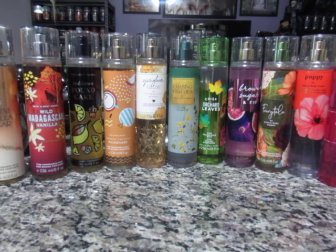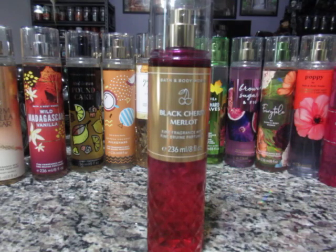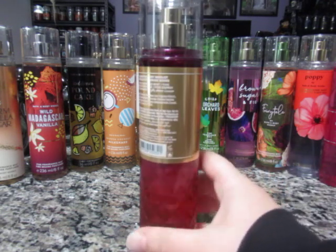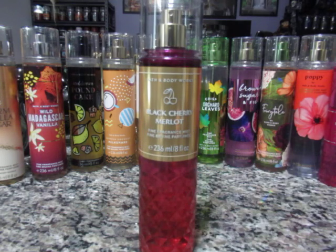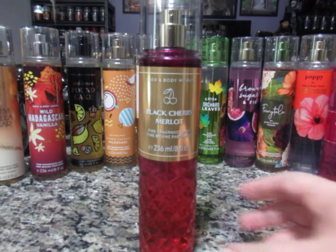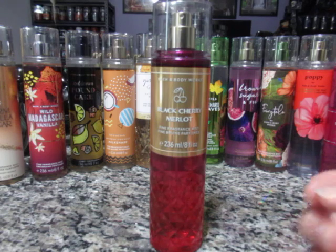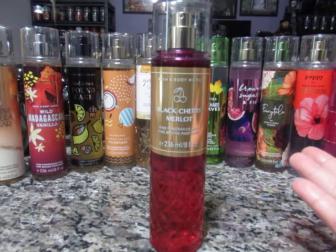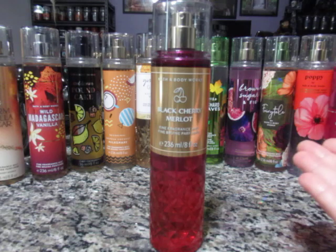Next is a Black Cherry Merlot. I do like this one. This is one of my favorite cherries from Bath & Body Works. Again, I live in Canada, no scent notes on the back. But this one was released last year for fall 2023. And unfortunately, it doesn't have a lasting power as years passed, but I'm happy to have this in my collection, and I will be wearing this during the fall season for sure.